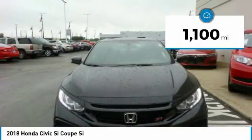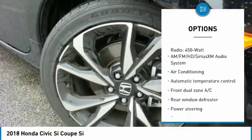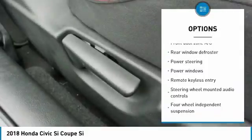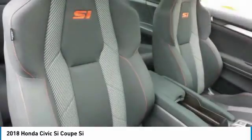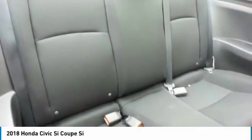Here are some of this vehicle's great options: traction control, dual airbags, air conditioning, power steering, four-wheel disc brakes, security system, electronic stability control, rear window defroster, fog lights, power windows. Drive away with a great deal on this vehicle. Call or stop in today.